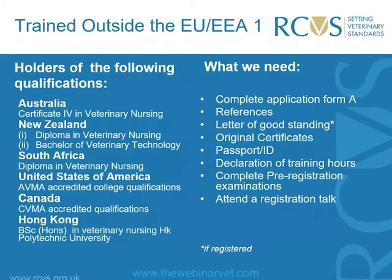The Veterinary Nurses Council have agreed that applicants with certain qualifications do not need to supply us with a syllabus, and the outcome of the application is likely to result in being able to proceed to the pre-registration examination. There are no exceptions to this requirement. However, the examination tests that the applicant's knowledge and skills are at a minimum level to that expected by nurses trained within the UK.